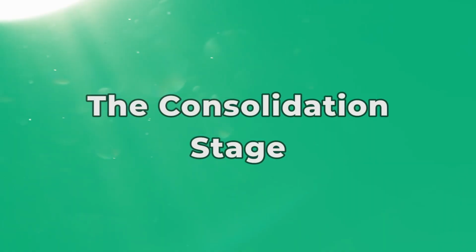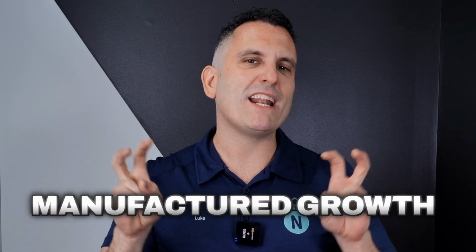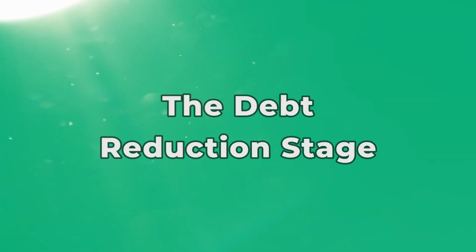The consolidation stage. In the consolidation stage, you'll be focusing on increasing the value of your properties. This value add could be through cosmetic renovation, adding rooms, or it might be increasing cash flows by splitting a property into dual occupancy or putting a granny flat on the back. Whichever way you go about it, you are ultimately raising the value of your properties. This is called manufactured growth, when you value add to increase the market price of the properties in the portfolio. The next stage is the debt reduction stage.